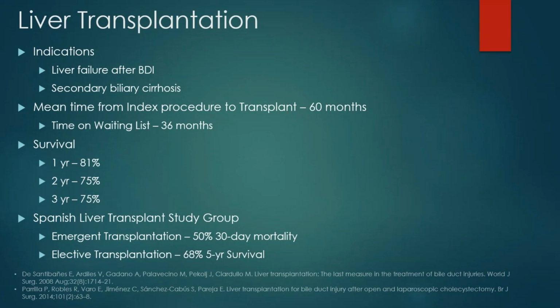Another caveat to liver transplantation is the time on the waiting list. Typically, time on the waiting list can range anywhere from 2 to 3 years, and the mean time from the index operation to resorting to transplant is up to 60 months.